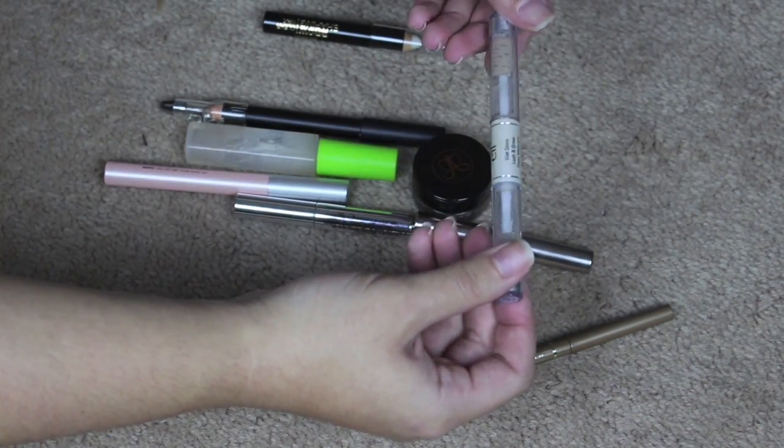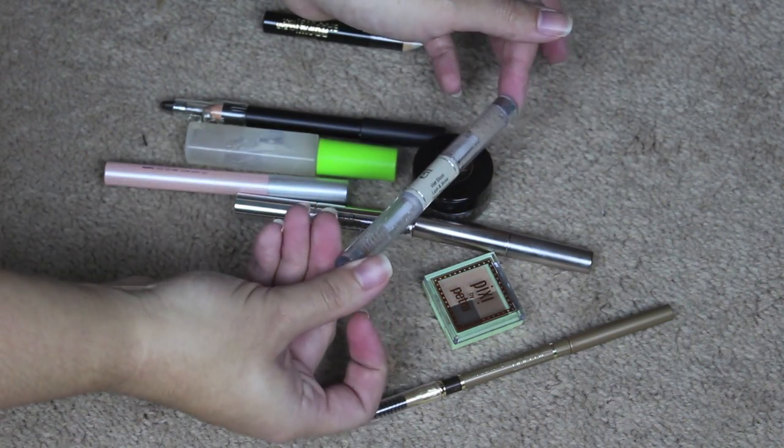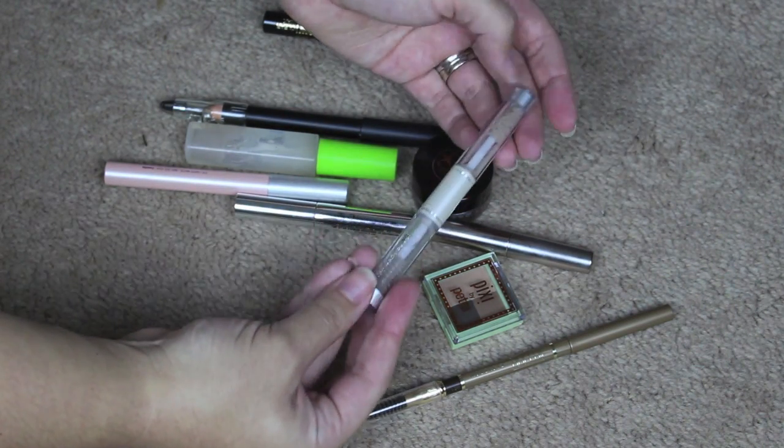It's also about time to toss this e.l.f. Wet Gloss Lash and Brow. I don't know if you guys can tell, it's pretty gross and grimy, and it doesn't really have much product left in it, so I'm going to toss that.